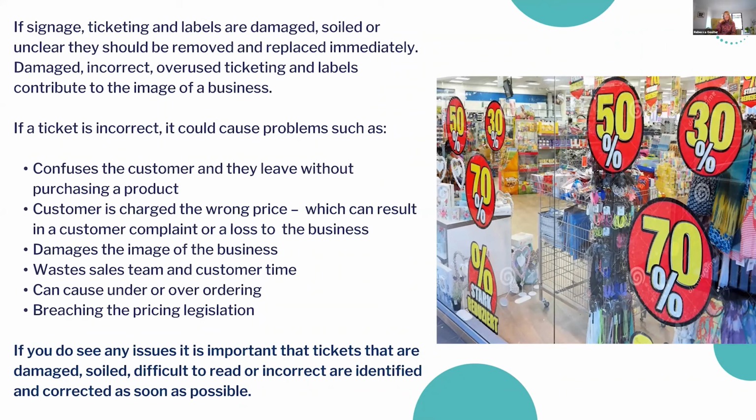We need to understand that we need to constantly be looking at our displays. And if the signage or ticketing or any labels are soiled or unclear or they've become damaged, we need to make sure that we remove and replace them immediately. If a store sees that ticketing is either being overused or isn't correct, this could really affect the image of our business. So for instance, the slide that we have on at the moment, there's a lot of information on that shop window. 50%, 30%, percent off, 70%. What is it that is going on sale in that store? What is it relating to? So sometimes that can confuse our customer. And as I said, they're going to leave without purchasing a product because it's too confusing for them.